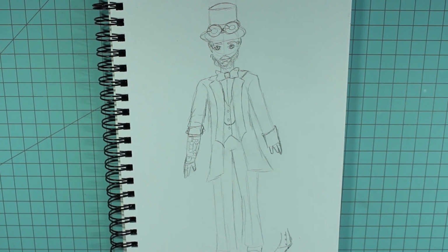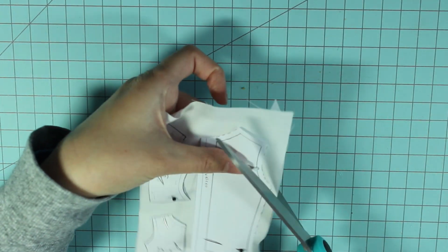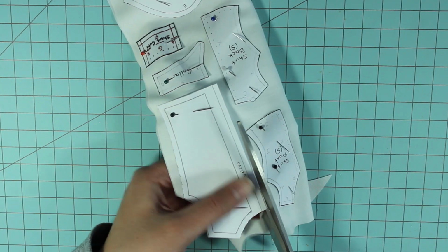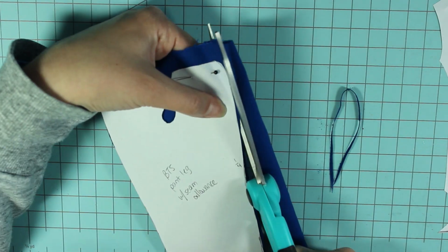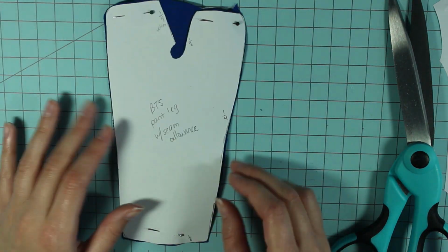For his white colored shirt, I won't be making sleeves, to cut down on bulk under the jacket. For his pants, I simply used a seam ripper to deconstruct the BTS pants, and that's the exact pattern I'm using for each pant leg, which will be made from blue cotton.